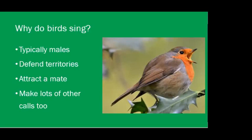They make alarm calls, so this is for when predators come in and they want to tell everyone around them that there's a predator, so watch out. So you will hear birds make an alarm call, but they also make lots of contact calls as well. That's where they're just saying hello to each other, and who knows what else they're saying to each other, but it's just about staying in touch, saying, hey, I'm here, just really simple stuff. But we are going to mainly concentrate on songs today.